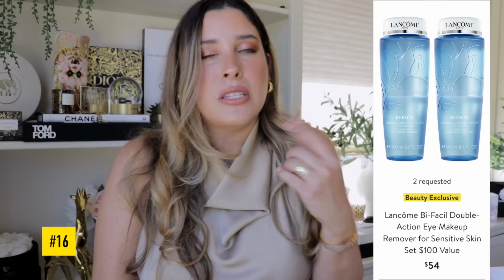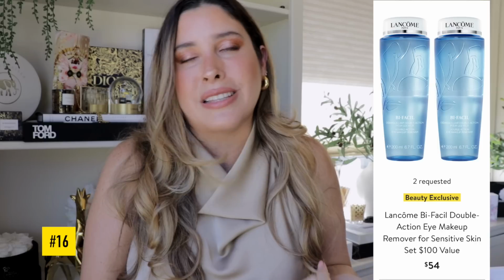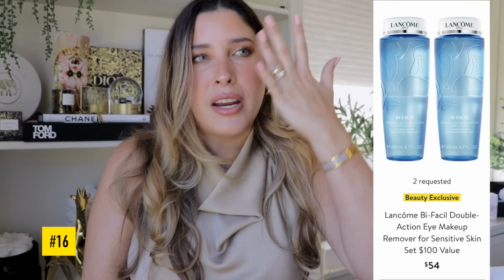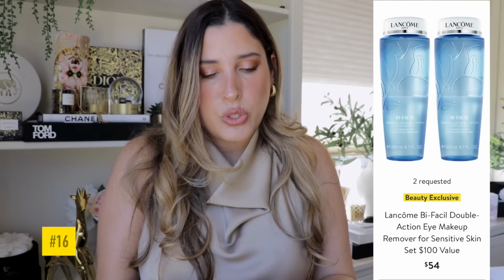And this is fantastic too if you want to give it as a gift, because it's very soft and very sensible for those of us who have sensitive skin. Very soft also on the eye area. It removes mascara like no other. It breaks down the product to the end.